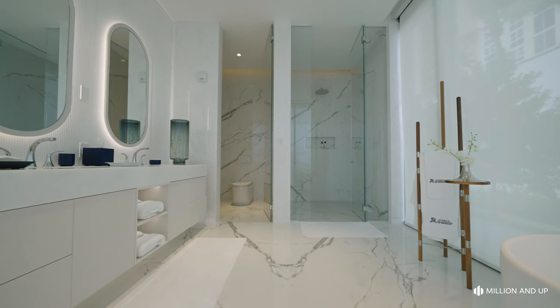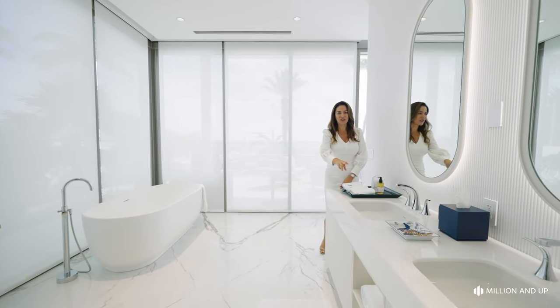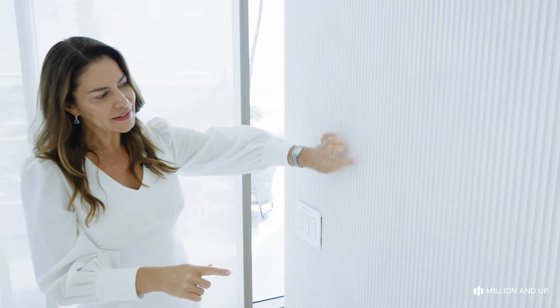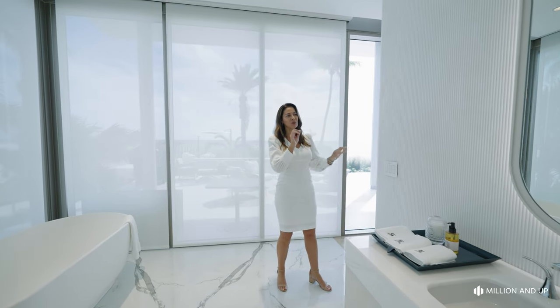Beautiful white marble bathroom. Look at this counter, double sink in the master suite, and the texture that they work with this marble in the walls. This is how the master bathroom will come, and you're gonna see throughout, it's made from the manufacturer. All the meters will come installed with the light. So you will see that in all the master suites throughout the property.